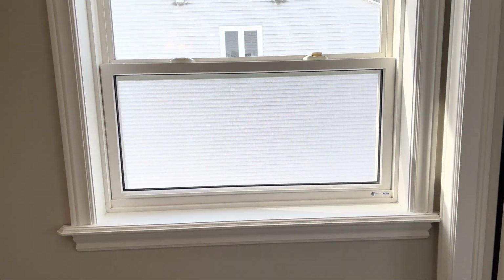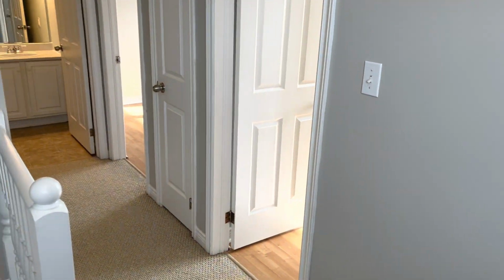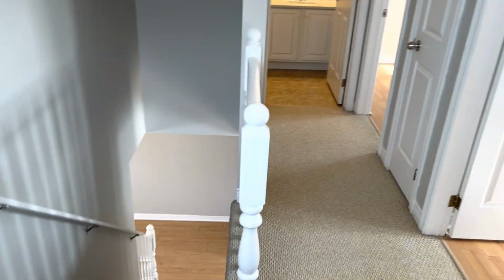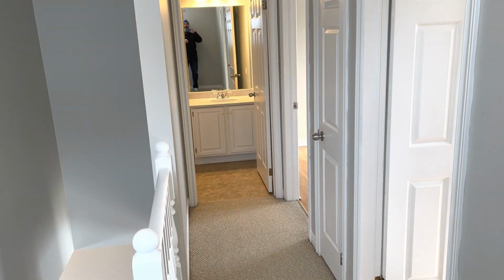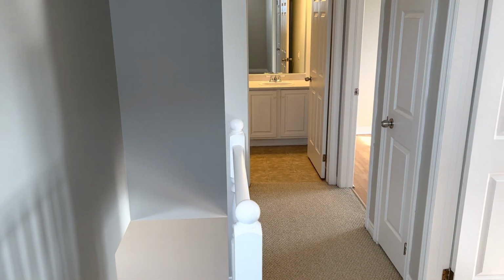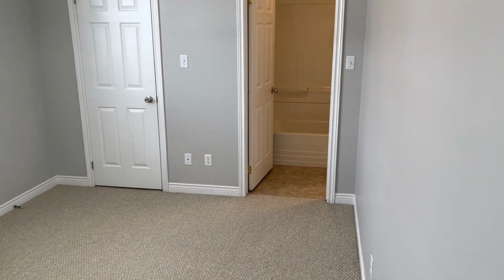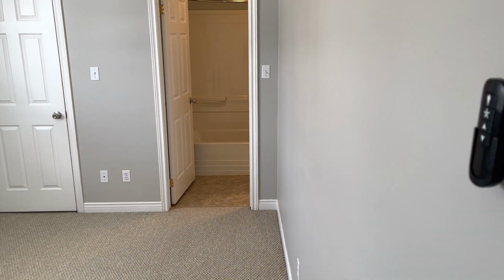So when we come upstairs, you have a nice big window here in your landing area for your second floor, so that allows in lots of natural light, and that's where we just came from. So there's your bathroom right there. You have 2 secondary bedrooms here, and this is your master bedroom here. So a cheater ensuite is you can get to the one bathroom in 2 different ways. So one is from the hallway, and then the other going into the master bedroom. There it is right there. So you have 2 entrances.